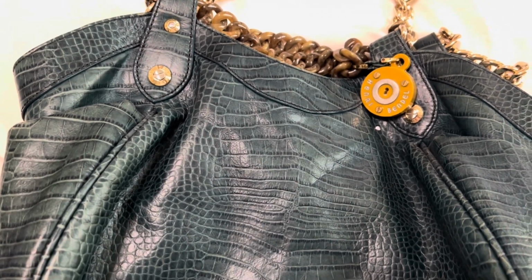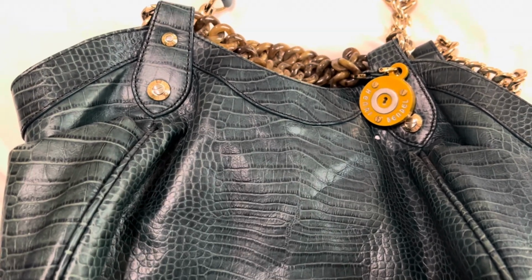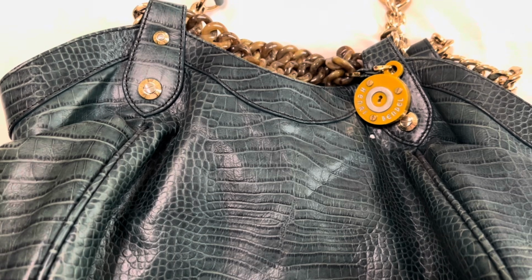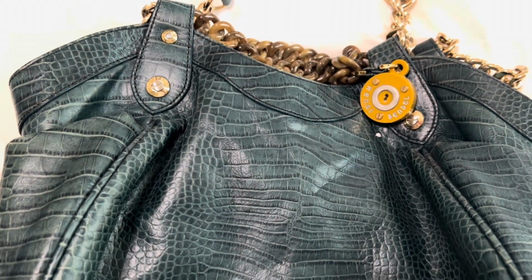And I'm going to tell you guys, I am going to list this, and of course I'm going to list it at a reasonable price compared to the original value. But if this doesn't sell, I am definitely going to keep this one.